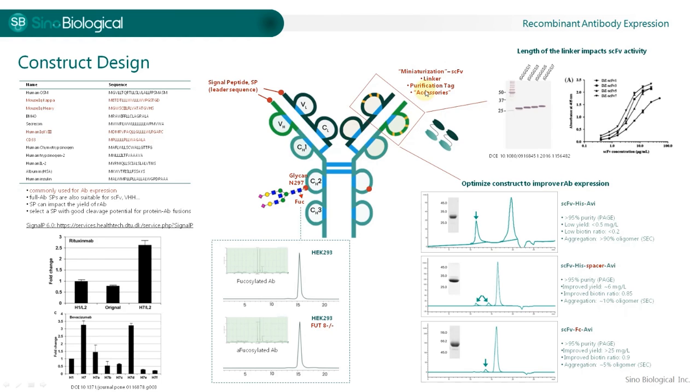So what kind of tags you put, how to arrange these tags, or if you would like to insert any other accessories between the tags can indeed impact the final performance of the molecule that you produce. So we would encourage you to design multiple constructs in order to find one or a few that can result in the most stable molecule with decent yield.